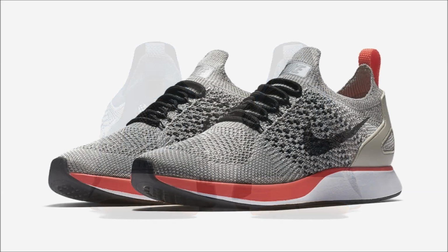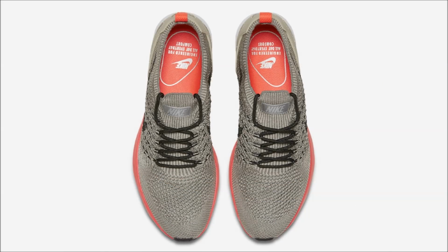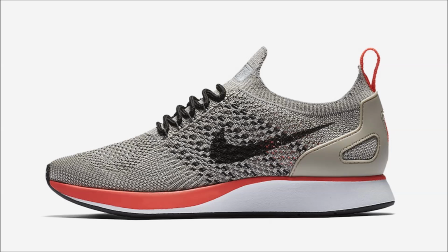The 1988 Air Mariah is back in modern fashion. Once a racing favorite, Air Zoom Mariah Flyknit Racer takes inspiration from the originator to create a lightweight shoe built for all-day, everyday wear. Zoom Air cushioning ensures maximum comfort, while a foot-hugging Flyknit upper and quick lace system help you slip them on and off with ease.